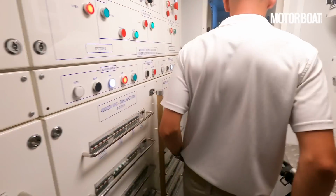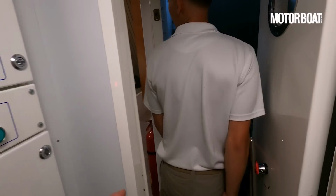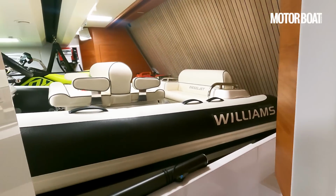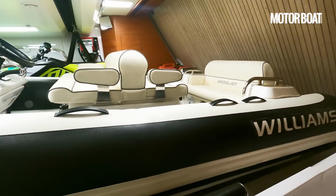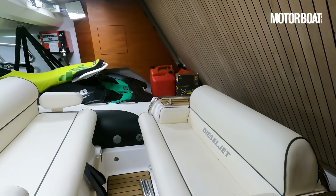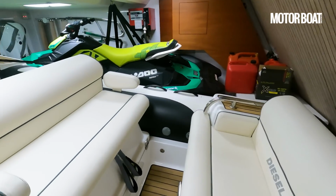And then what happens through here? Here we can get to... This is what I wanted to show you. Nice toys. So this is the garage that I talked about from up on the bathing platform, and now we are inside the garage, and you can see exactly what I mean by that.